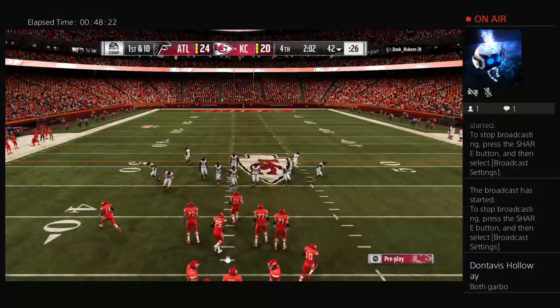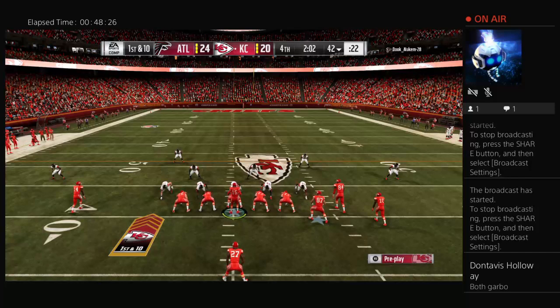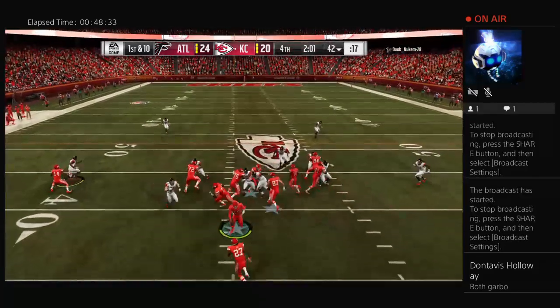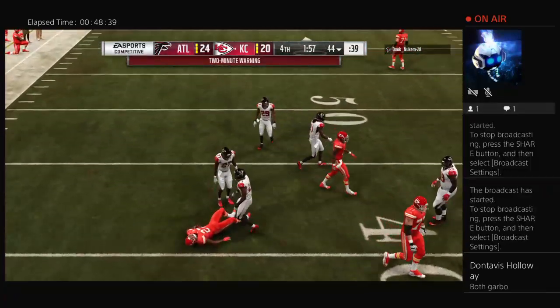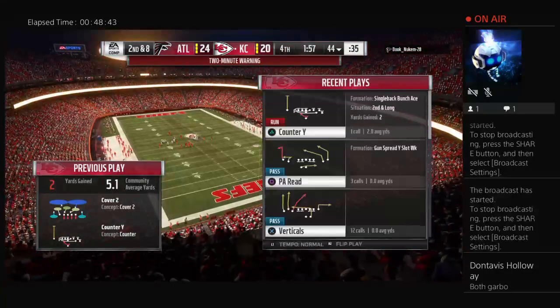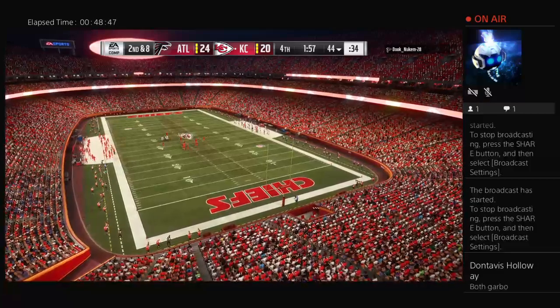Mahomes will lead the Chiefs up 1st and 10 at their own 42. Now it's Hunt. And he'll push his way up to about the 44 here. Time for a break. We'll come back, see what transpires after this.